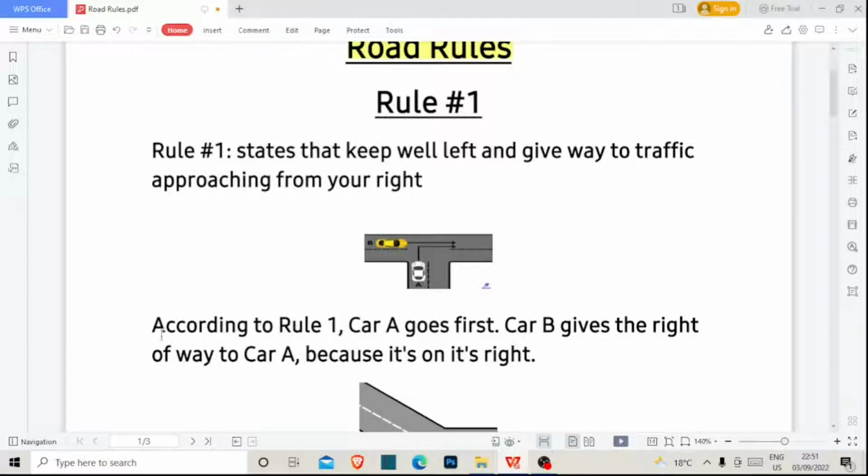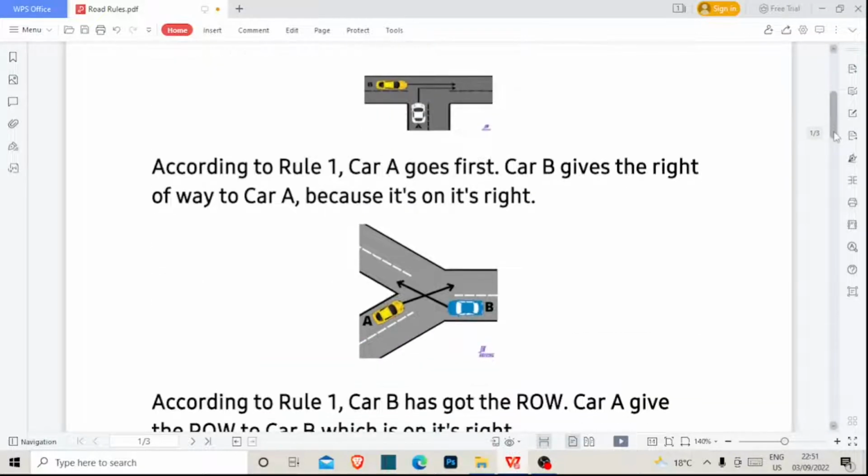Now let's look at what this document says. It says according to rule 1, car A goes first. That's true. Car B gives the right of way to car A because it's on its right. So that's correct. Now let's look at another car diagram.